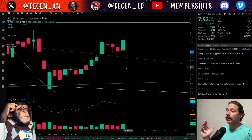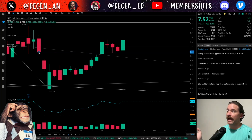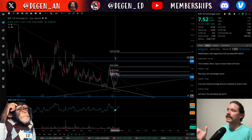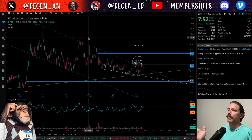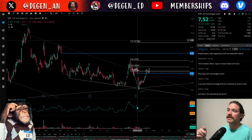And just going over some of the levels that I do have on the chart, we did have a gap to the downside here that was at 7.16. That has since been filled. Looks like it's now acting as support. So, looking pretty good there. Then I also do have this downtrend in gray. You might not be able to see it that well, but that actually corresponds with this parallel channel that we had been trading in for some time.